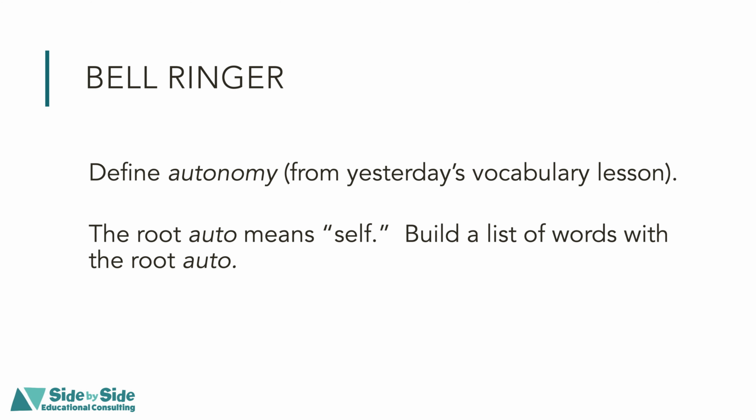So define autonomy. Kids would have already had that information presented and taken notes on it, so they're having to go back into their notes and make sure that they can define it and remember that from yesterday. And then having them expand on that a little bit, and this is a little bit of a preview of what's coming up. The root auto means self, so looking at the root of autonomy, build a list of words with the root auto, getting kids to start to brainstorm around some of that vocabulary.